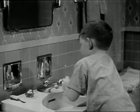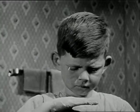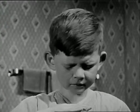Billy's learning to use plenty of soap and water when he washes. Uh-oh. Looks like that kitten started something.